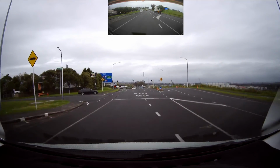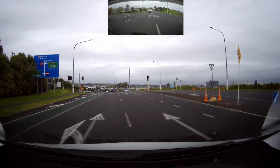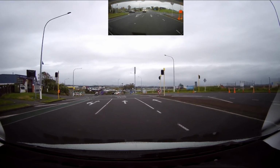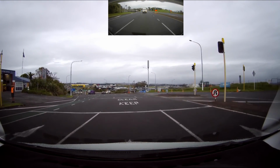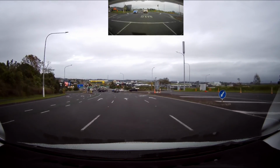You should have maintained your speed instead of slowing down when changing lanes. There was no reason for you to reduce your speed by applying your brakes here. Furthermore, there were no cars on your right hand side.